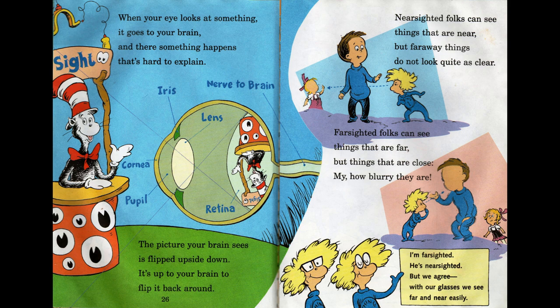Nearsighted folks can see things that are near, but far away things do not look so clear. Farsighted folks can see things that are far, but things that are close, my, how blurry they are. I'm farsighted, he's nearsighted, but we agree. With our glasses, we see far and near easily.